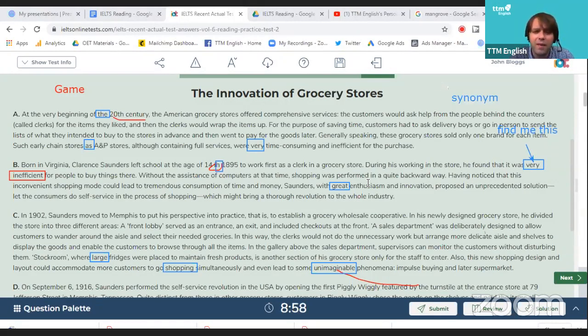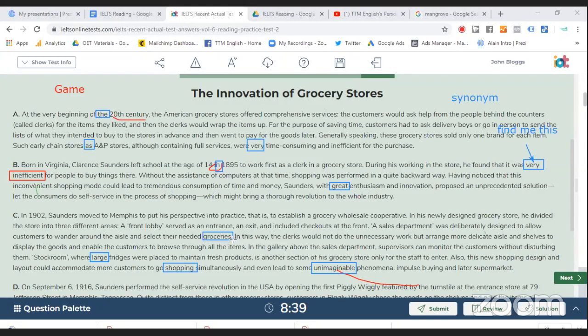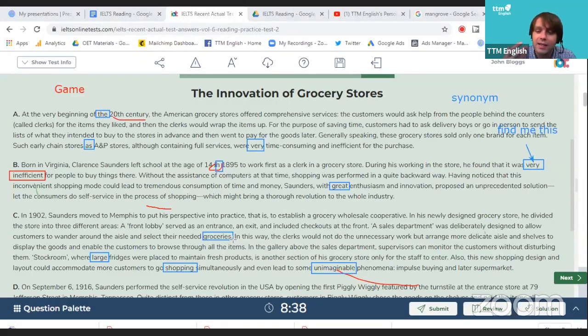So, for example, if I say, it's hard to think of synonyms sometimes. Shopping. You could find me groceries. Grocery store. Yeah, or grocery store. Okay, so it's synonyms now. Much more difficult. All right? Here we go.